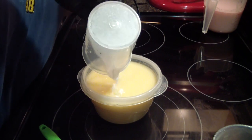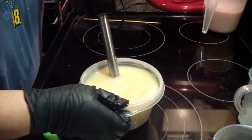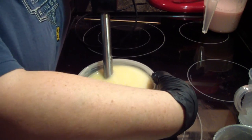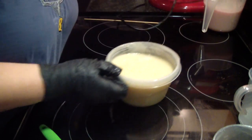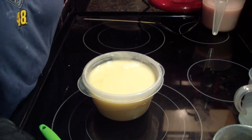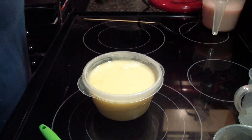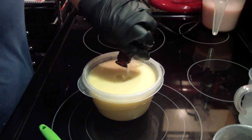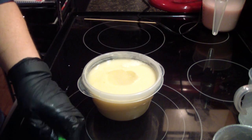Coconut milk. Okay. I really hope it does well because it smells amazing. Like, I love this lavender.